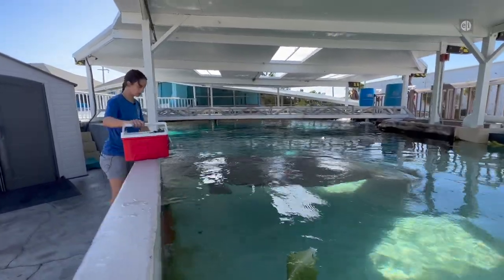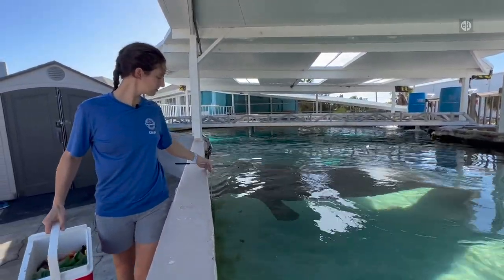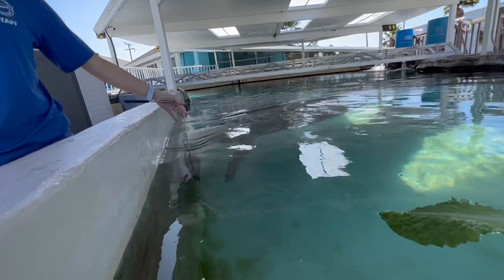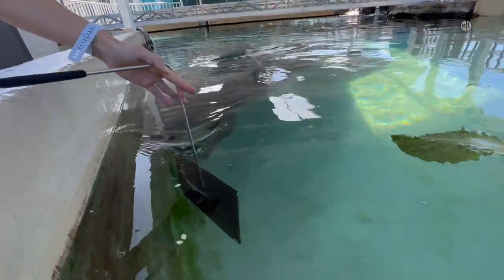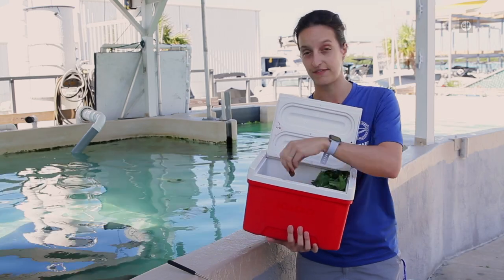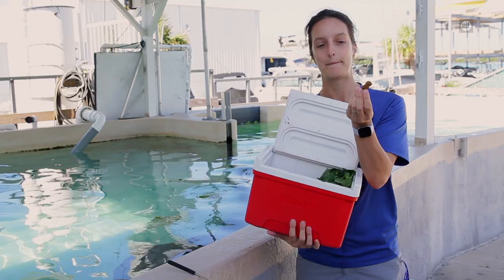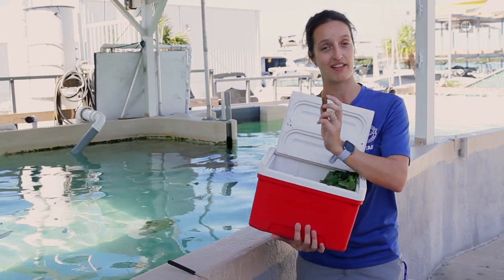So for our manatees, their reward is going to be a nice sweet snack. We have some greens over here, so some collard greens, some kale. So there are carrots, beets, squash, and then even these fun little biscuits. We call them monkey biscuits. They are made for primates, but they're nice and sugary, and the manatees really love it.